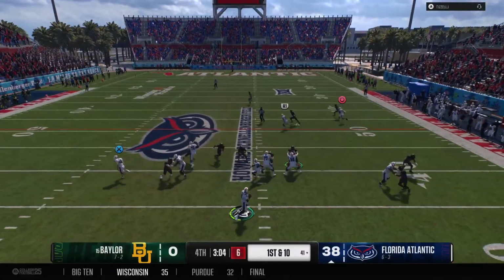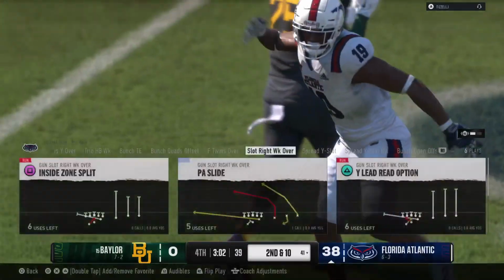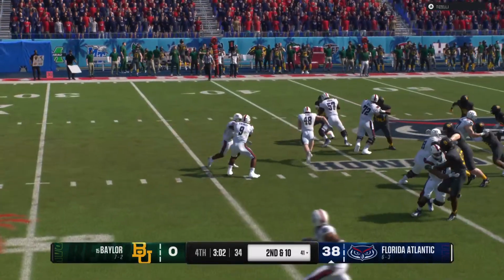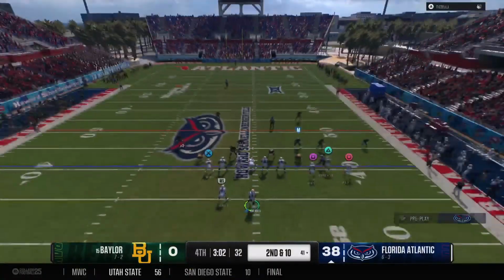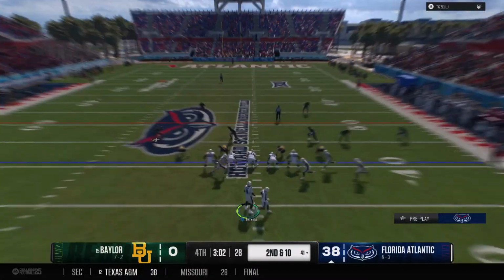Off play action on first down. Throws to the wideout. Can't hang on across the middle on first down, and maybe he was worried about the shot he was going to take. You know, sometimes wide receivers are so eager to get upfield once they have the ball, they take their eyes away. You really got to do a good job looking it in and securing the catch. 4-2 Spider.